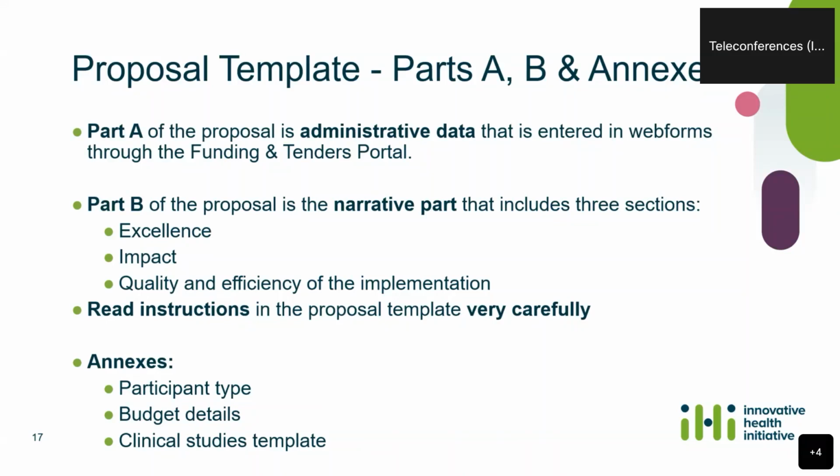And then the third part of the proposal consists of annexes. So you should provide the participant type, the estimated budget, and if ever you plan to perform any clinical trials, then you should also provide the clinical studies template.